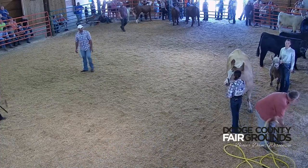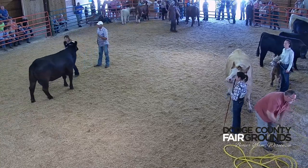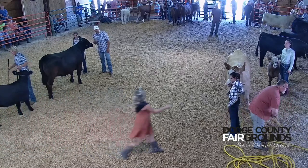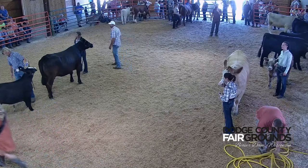Kind of the same thing here. We're rounding up our commercial heifer breeding show with the cow-calf pairs. I think this cow-calf pair just kind of comes to the top pretty easily. We saw this heifer calf earlier. I was curious as to what kind of a cow she was out of. Now I guess I get my answer here.